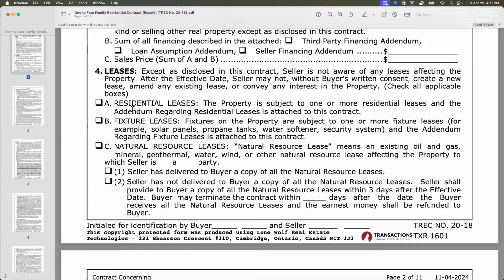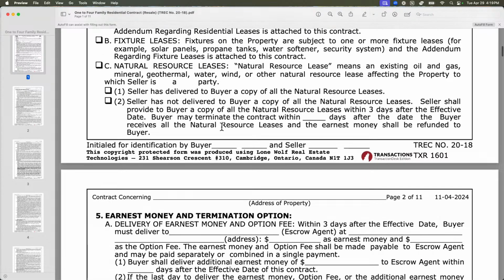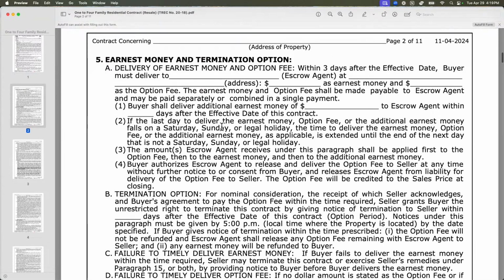Leases. Most of the time this is going to be blank, but if it is going to be filled in, most likely it's going to be because of a residential lease. So essentially somebody's selling you a home that they're not currently living in themselves, that they're renting out, and or it's going to be a fixture lease. So think of solar panels. They're becoming more and more common these days, and you do need to have access to that lease.